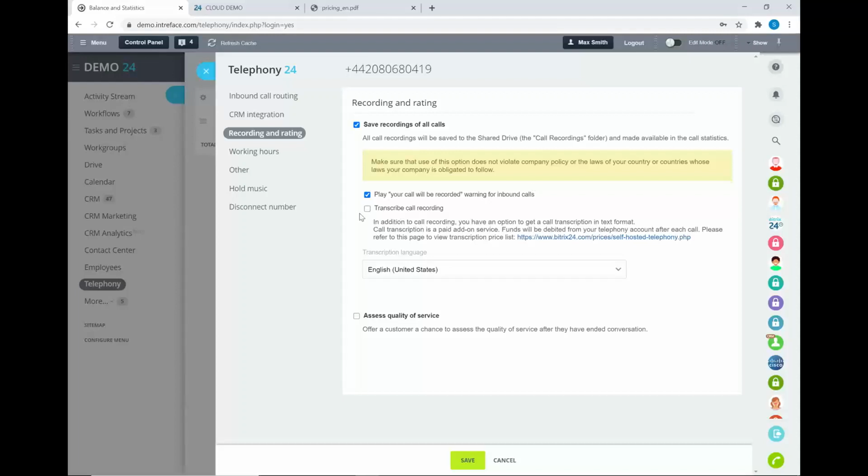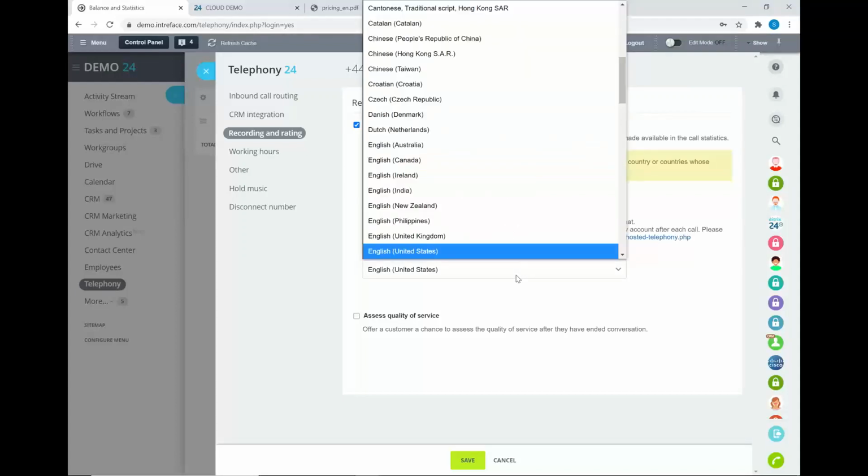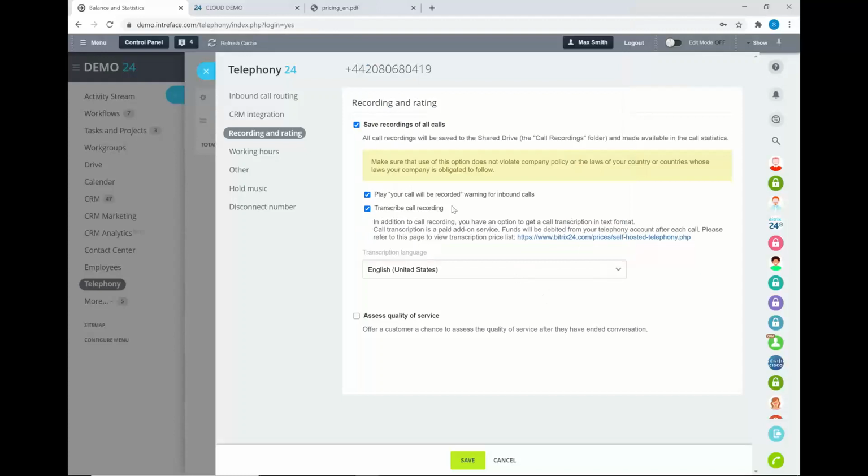We do get asked this quite a lot as well. So there is a transcribing facility as well. If you want your calls to be actually documented and transcribed, this is an additional paid for service. So this is on top of any other telephony costs. There's more information about this here, and that's an additional service that you have. And you can also have the ability to assess quality of service. So you can offer the customer a chance to assess the quality of service after the call with a call rating there.